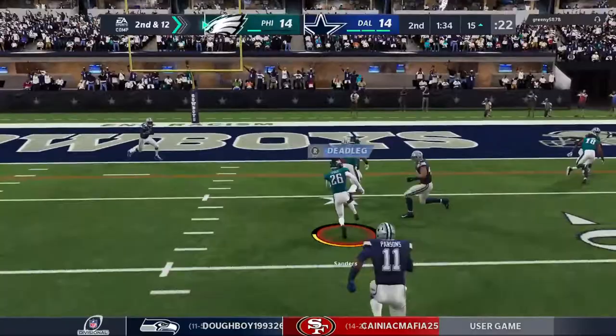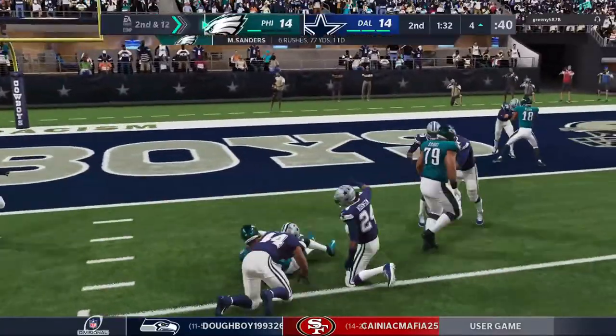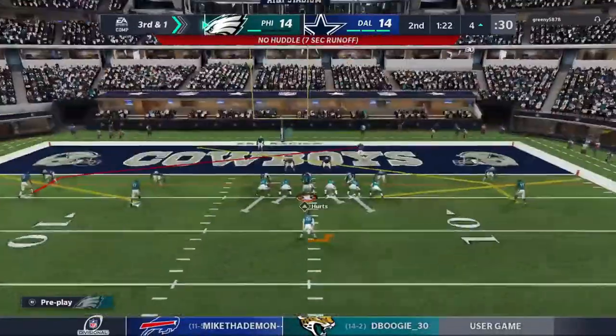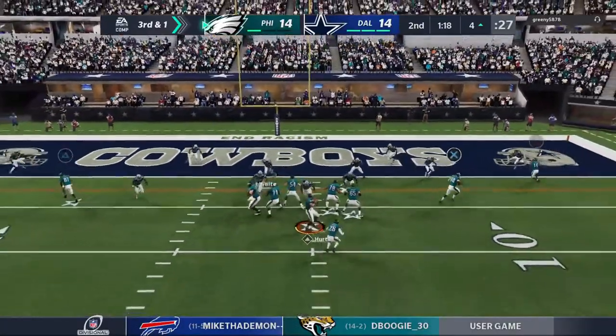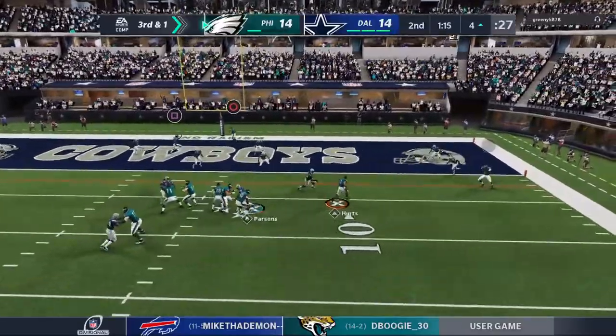On the draw, here's Sanders. And the stop will come inside the 5 at the 4. They get 11 back on that one. It leads to third down. They'll look to throw for it on third and 1.